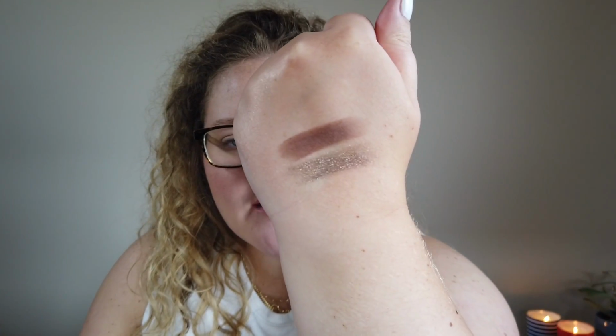So let's get a swatch of this dark brown. I've used it as a liner before, and I know that I like it, but just a nice chocolate brown shade there. Very pleased. Okay, moving on.